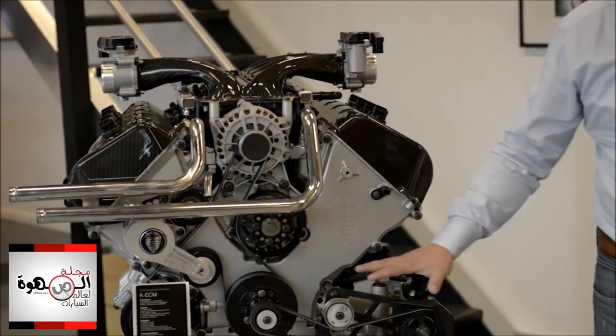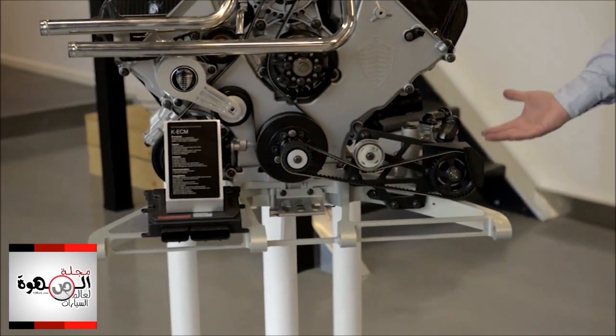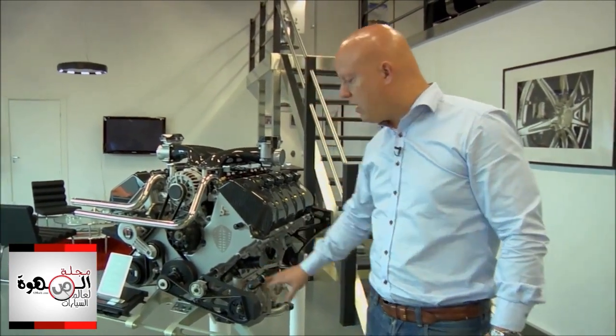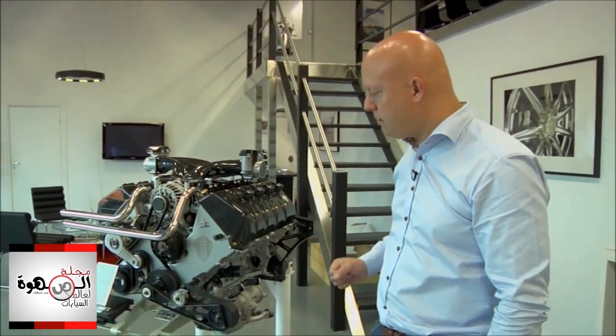It is a dry sumped engine to make sure we don't have too high build height so we can get the center of gravity down, but also it's important to ensure scavenging at high G-forces in cornering so we make sure that the engine is always lubricated.